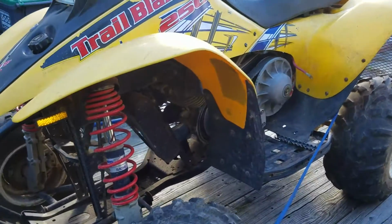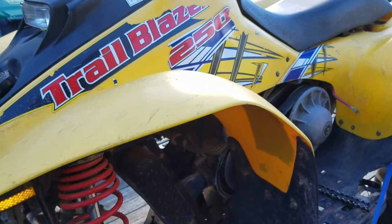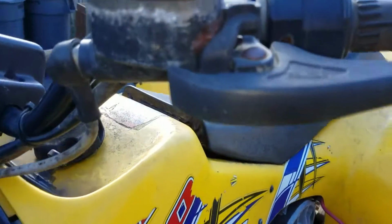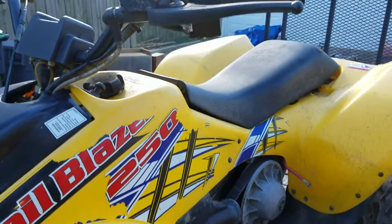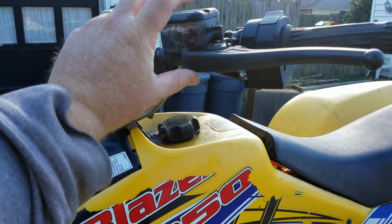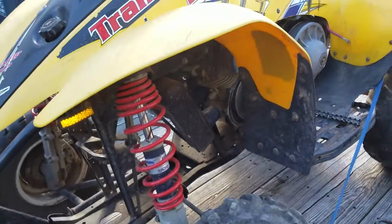Looking at it in the pictures, I had an idea that it was probably like a 2000 or a couple years later than that, or newer than that. Basically based on the brake. I believe right around 2000 is when they switched to that style brake. Before that, it was a big white reservoir instead of the black one. So that was one thing that gave it away in the pictures.